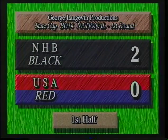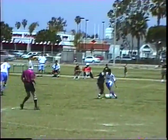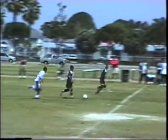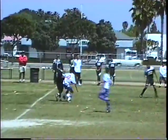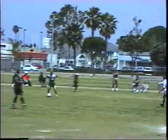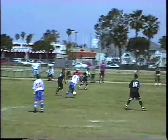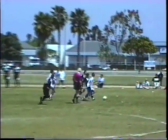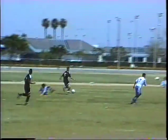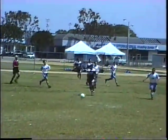Two to nothing, NHB quickly moving on USA Red. USA Red without four of their players. One of them happens to be a very fine baseball player at the age of 14, and he also is a wrestler too. Type of baseball player that they don't want to pitch to, the kind of big power hitter, and the name of Chad Hines. Back with it is the NHB ball club now.